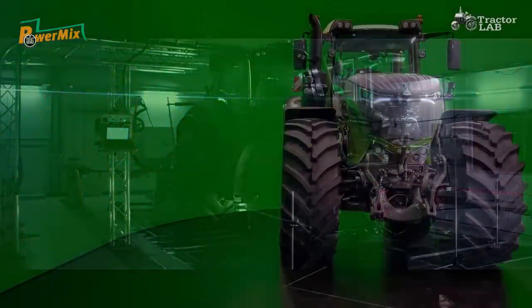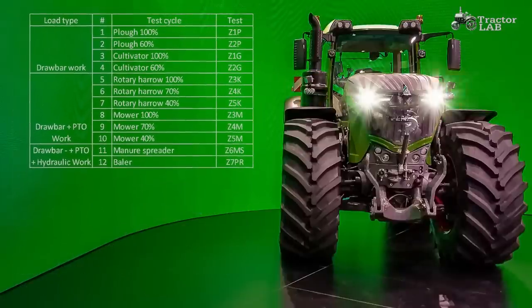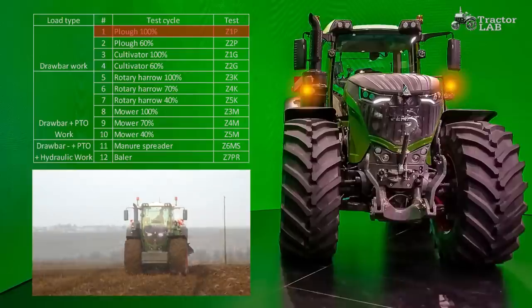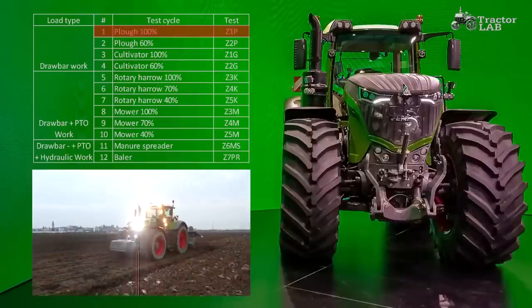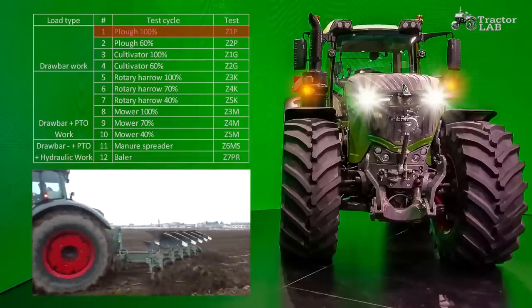DLG carries out the PowerMix test by measuring the specific fuel consumption under 12 different workload scenarios as a combination of traction, PTO and hydraulic loads. PowerMix includes such test cycles as: plowing with 160% load, cultivating with 160% load, rotary harrowing with 170 and 40% load, mowing with 170 and 40% load, manure spreading, baling.